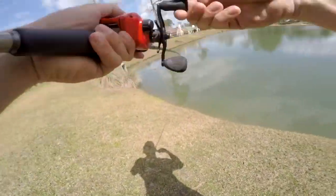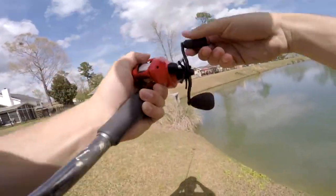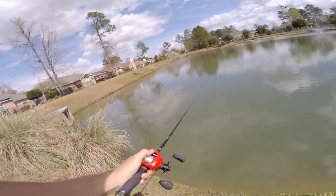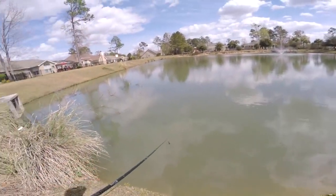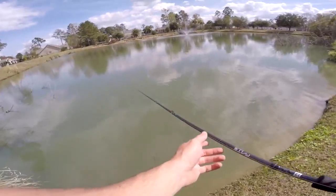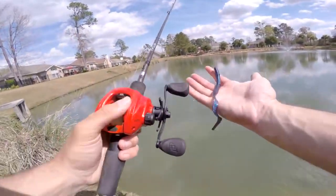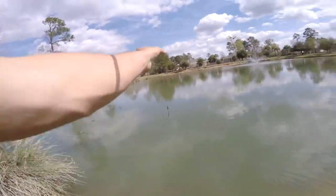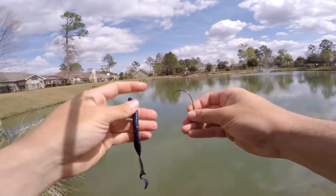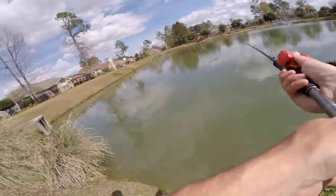Here he is. Oh, are you kidding me? He took my worm. Look at my worm sitting there. You got one on the worm? He come off? Yep, he took some of my tail. What the heck? And she just had one. Guys, this is really aggravating. Very aggravating.